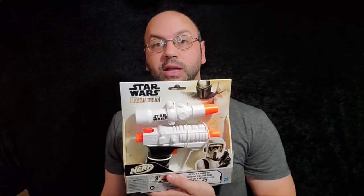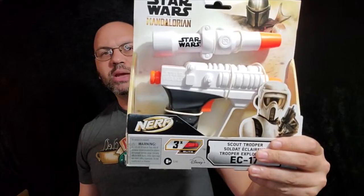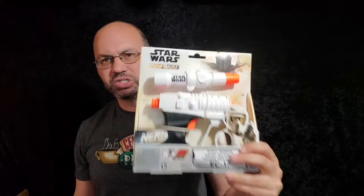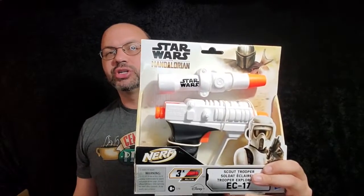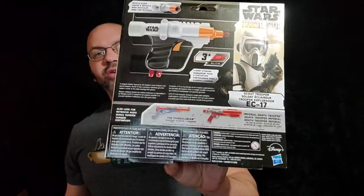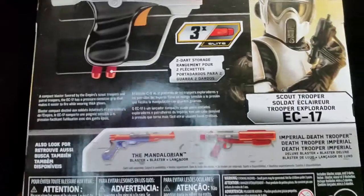The next item that we're going to take a look at is Star Wars related, and it is the new Mandalorian Scout Trooper pistol. That's right, the famous EC-17 pistol is now available in Nerf fashion. It is a functional Nerf weapon. It comes in standard Star Wars packaging. It's a toy, so it looks like a toy. It shows you where you'd store the darts and everything. So we're going to take a look at this.